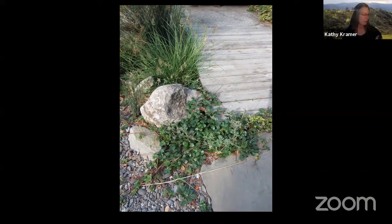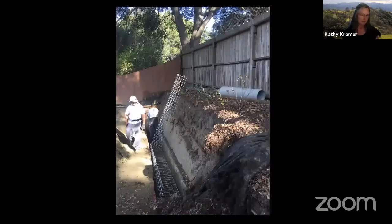This is a little bridge that leads over their rainwater storage system. They have a laundry to landscape system, which is used to water their garden. And they keep their rainwater on site in a swale, and they walk over this little bridge to get to their house. And this is a very interesting living wall that they have in the backyard.